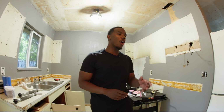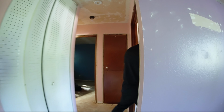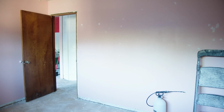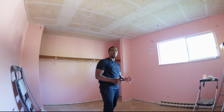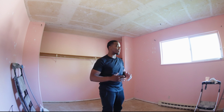Walking back through, the whole thing needs to be painted, as you can see. This is bedroom one. This is a decent sized bedroom right here. We gotta get new closet doors for this one, so really just gonna paint this. We took the popcorn off of the ceiling, because that popcorn gives it an old feel. I'm trying to go as nice and modern as I can.